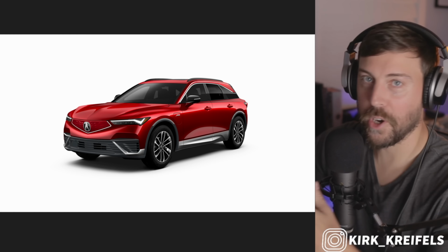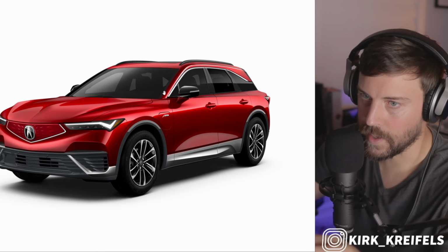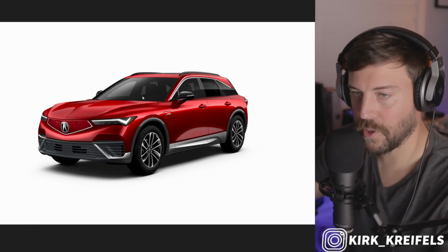What are the other differences? Well, you have smaller wheels, and we also have a single tone, or you could say a more simplified two-tone, because you have gray here at the bottom, and you don't have that glossy black roof that you see on the Type S models. I think it looks pretty cool. I think this is the only image that we have of the A-Spec model, which will get about 300 miles of range. We'll go over those details in a little bit.